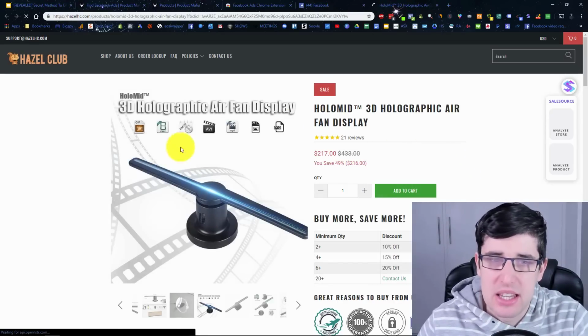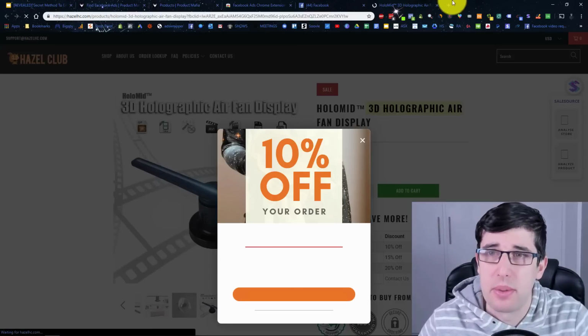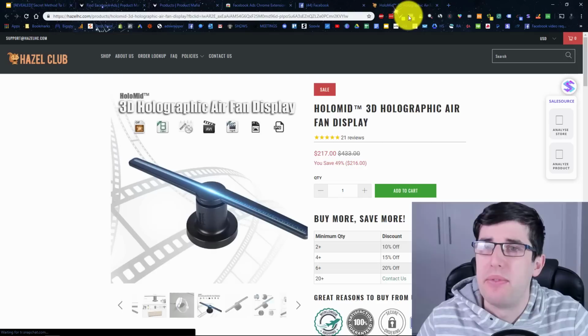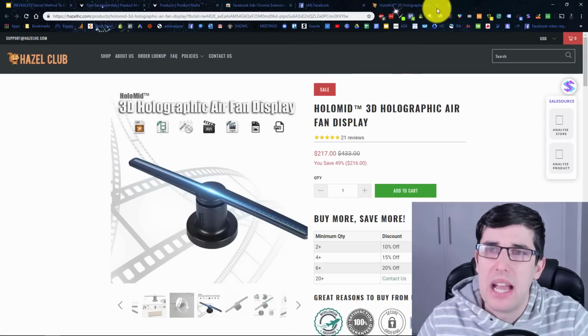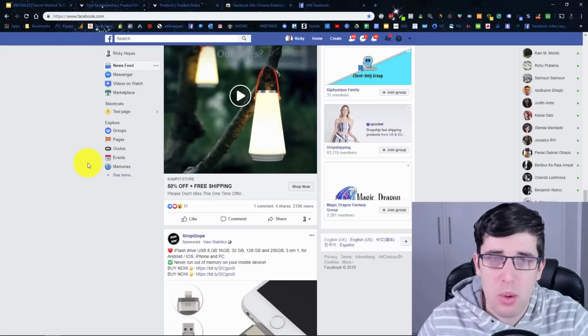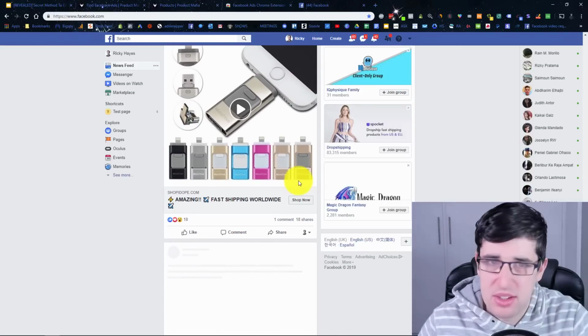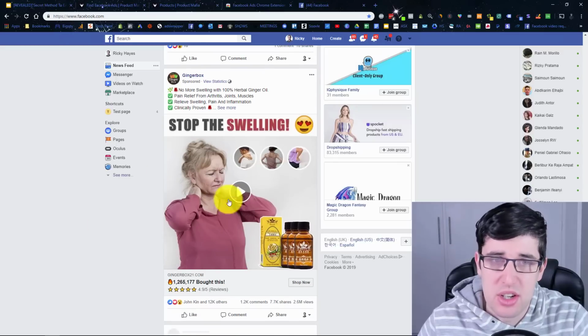And we can see here this 3D holographic air fan display. I don't know, it doesn't seem to interest me straight off the bat. But again, we've fired the pixel. It's now got the view content. Don't worry about the page view. And now as we scroll through, we're just going to be fed more and more winning products consistently, just by enabling this free Chrome extension.